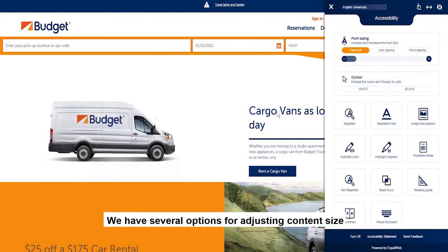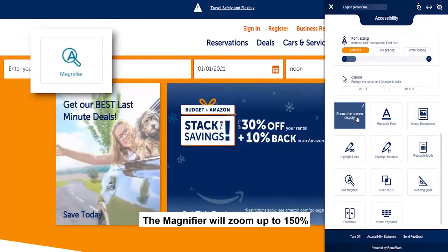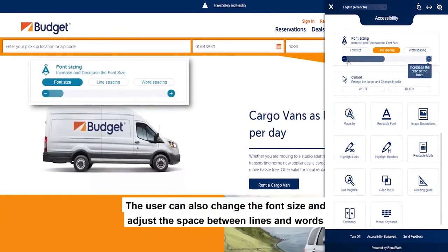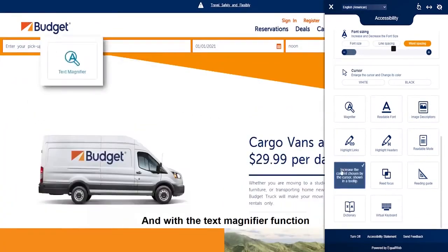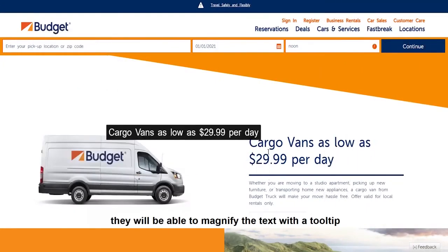We have several options for adjusting content size. The user can choose the ideal fit for their browsing. The magnifier will zoom up to 150%. The user can also change the font size and adjust the space between lines and words. And with the text magnifier function, they will be able to magnify the text with a tooltip.